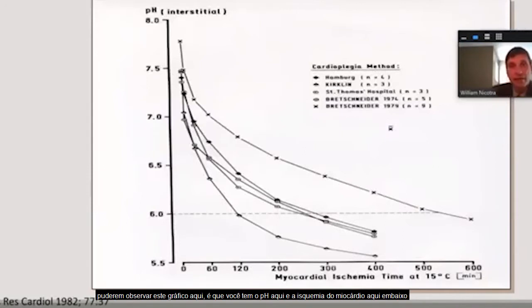But what it does a really nice job of, if you could appreciate this graph here, is you've got the pH here and the ischemia of the myocardium down here on this axis. And the top line is the Custodiol HTK, and the bottom line is your standard 4:1 St. Thomas blood cardioplegia. At 0 minutes of myocardial ischemia, we start out at 7.4. We're all pretty much the same. But as soon as you start getting out to 30 minutes, with Custodiol there's still almost no change in the pH. But with the St. Thomas, you're just below 7 pH.